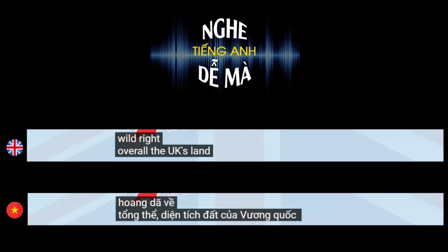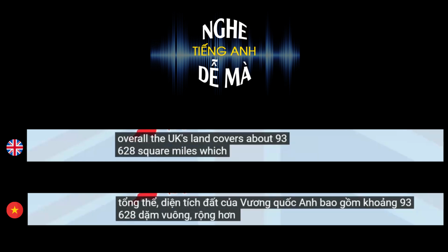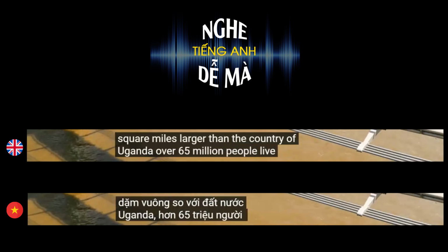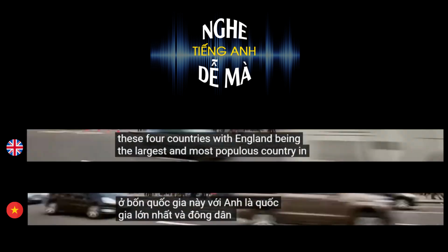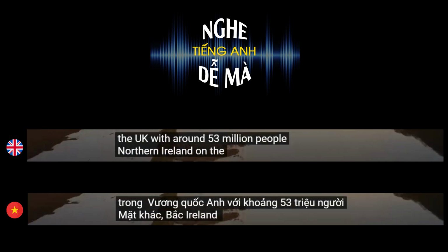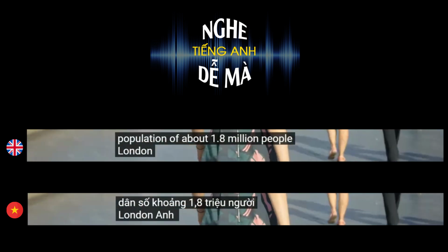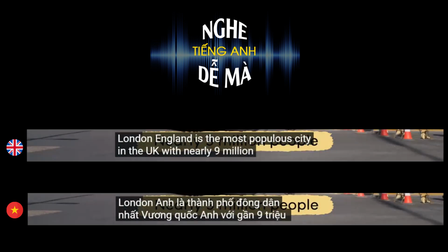Overall, the UK's land covers about 93,628 square miles, which is around 600 square miles larger than the country of Uganda. Over 65 million people live in these 4 countries, with England being the largest and most populous country in the UK, with around 53 million people. Northern Ireland, on the other hand, is the least populous country, with a population of about 1.8 million people. London, England, is the most populous city in the UK, with nearly 9 million people.